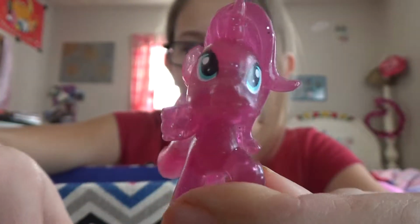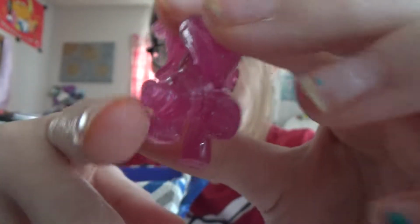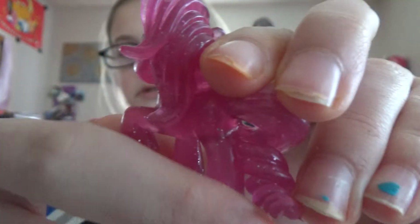If you had her right now, you'd see how cute she was. She is super duper cute. Look at her little mane, and her tail. It's like a cottony swirl. She's super cute. I'm really happy we got her.